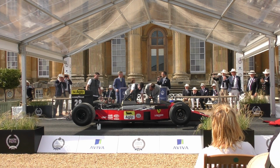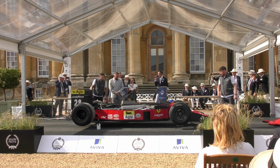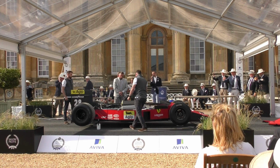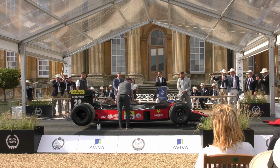So now we just wait for the car to come up to temperature. As Matt said to us, we've got to reach 70 degrees before we're allowed to actually rev the car.